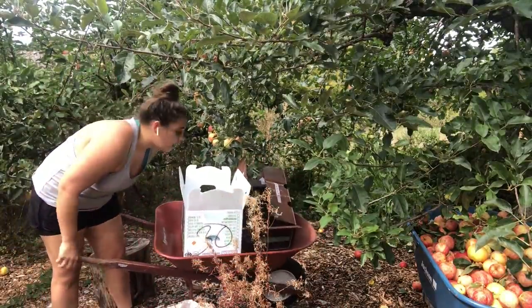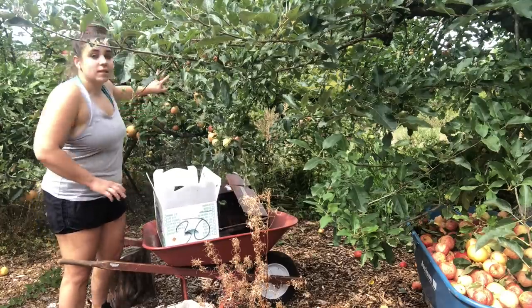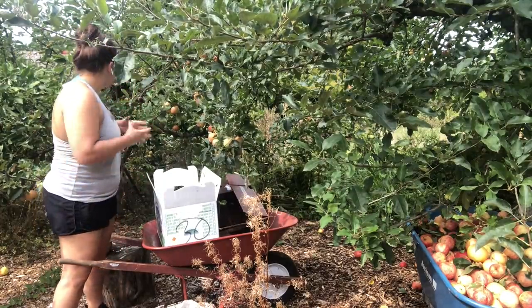This is the other wheelbarrow I grabbed along with these two boxes. This is the tree we're gonna pick right now. And there's bigger apples on here.